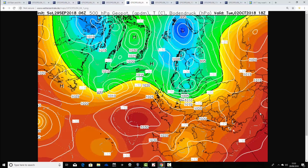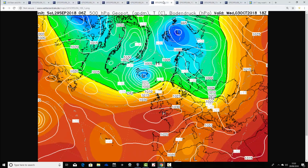Temperatures on Tuesday will be a bit up. So in the south, we perhaps get up to around 18 or 19 degrees, into the mid-60s Fahrenheit, so feeling warmer again in the south. Quite cool though still in the northeast of Scotland.